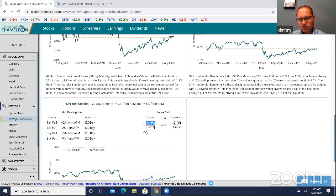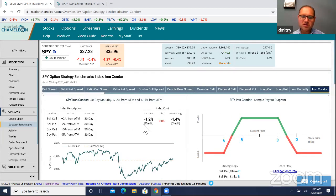So that's really quickly the benchmarks, how you could just take a look at them, maybe you have a strategy in mind or what the market may do. And you could see from a historical perspective, you could get long, short, delta neutral, short volatility, long volatility, but you have these benchmarks in front of you to make a very quick decision.